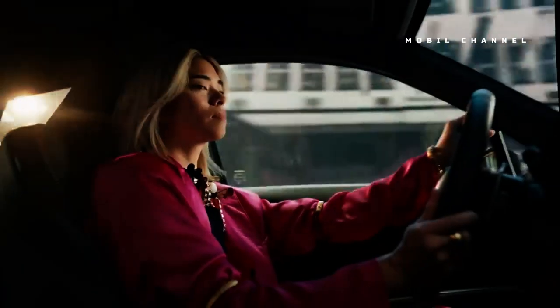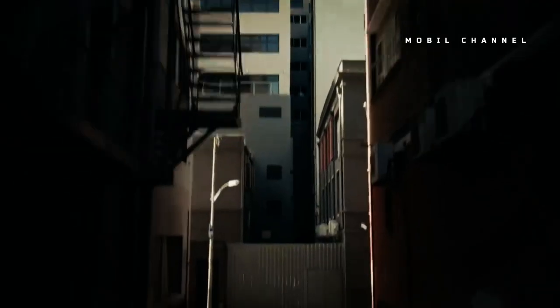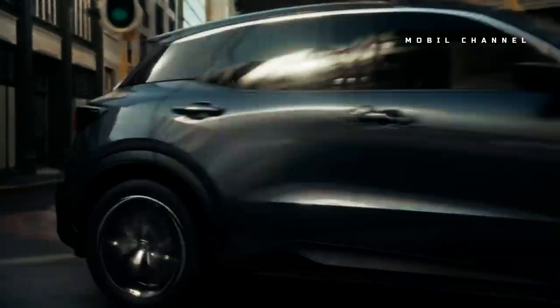This little crossover is built on the GA-B architecture, and is only offered with a hybrid engine. A 1,500cc 3-cylinder petrol engine is combined with two electric motors, an electronic automatic transmission and an E-Four battery.